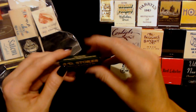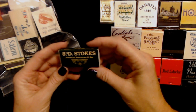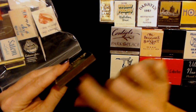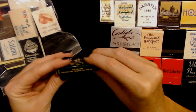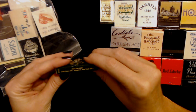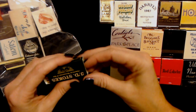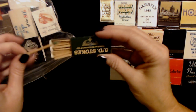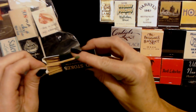Here's another little box of matches from J.D. Stokes American Restaurant and Bar. Has a large striking surface there, but not here. This is located on Ulster Avenue in Kingston, New York. Now these matches are more the size I'm used to. They're blue on the ends.